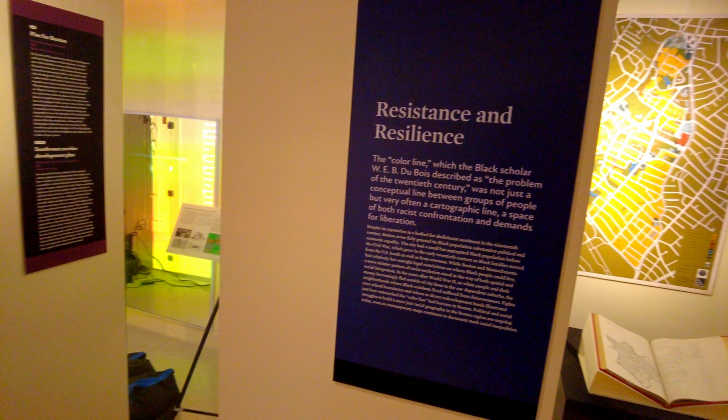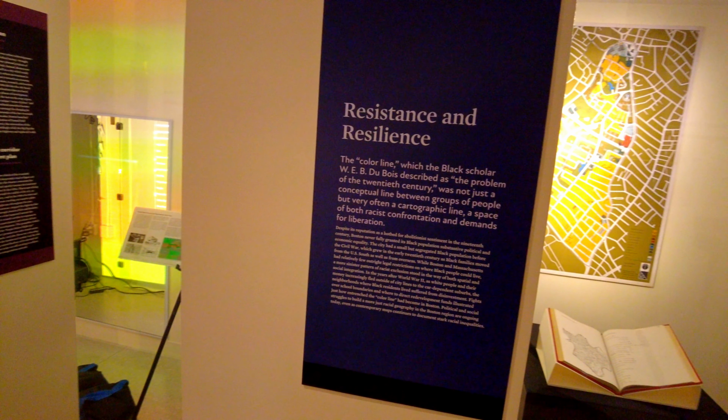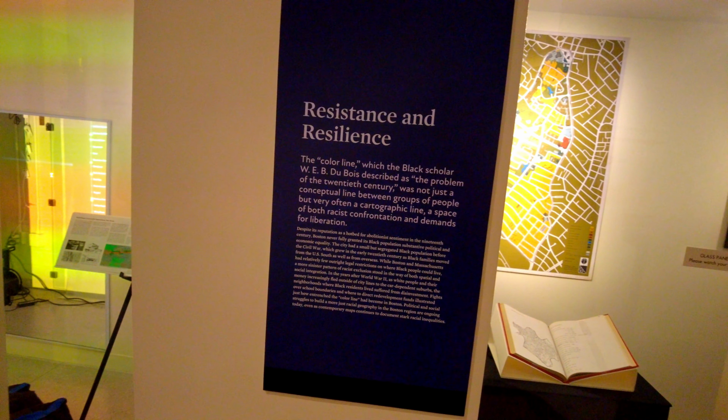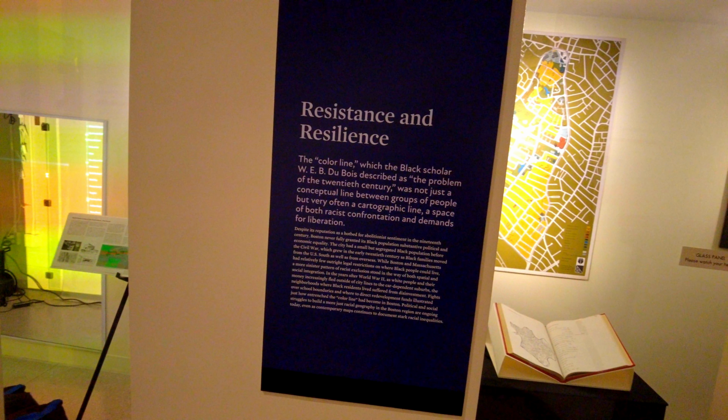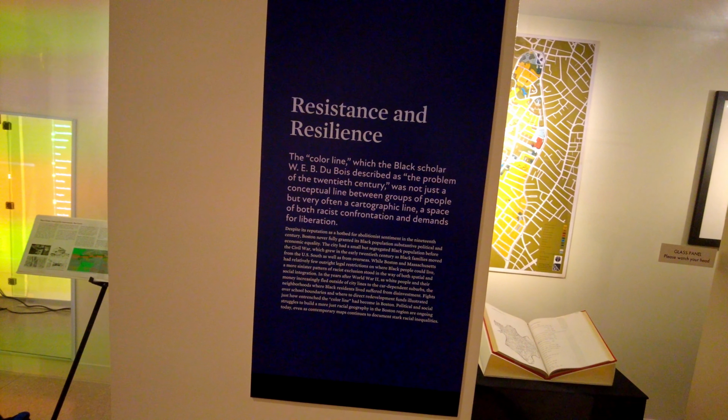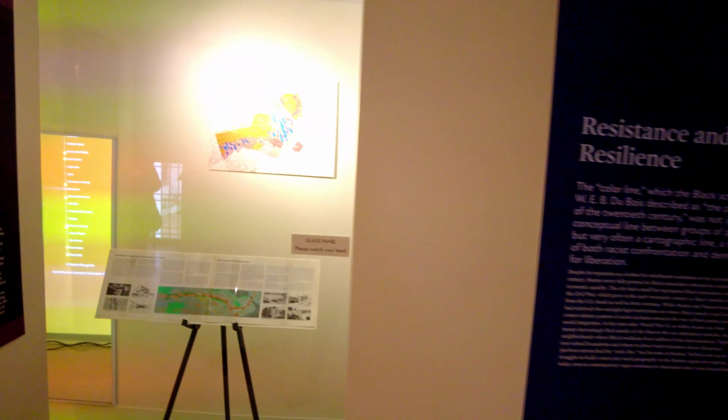The color line, signifying 20th century racial divisions, manifested in physical and social spaces marked by racism and liberation efforts. In Boston, despite its anti-slavery image, Black residents faced systemic inequality, with segregation pre-Civil War and persistent racial barriers, a legacy still visible in current racial disparities.